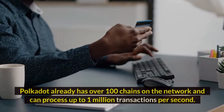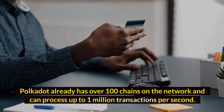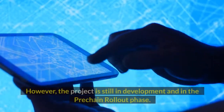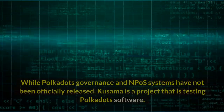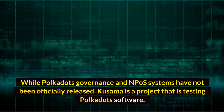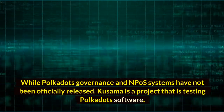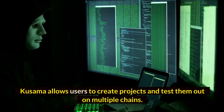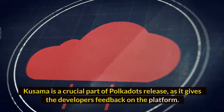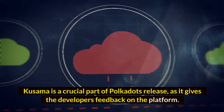Polkadot already has over 100 chains on the network and can process up to 1 million transactions per second. However, the project is still in development and in the per-chain rollout phase. While Polkadot's governance and NFTs systems have not been officially released, Kusama is a project that is testing Polkadot software. Kusama allows users to create projects and test them out on multiple chains. Kusama is a crucial part of Polkadot's release, as it gives the developers feedback on the platform.